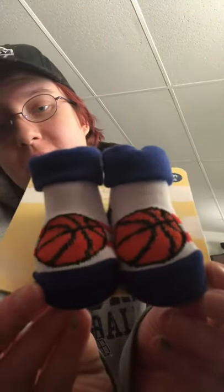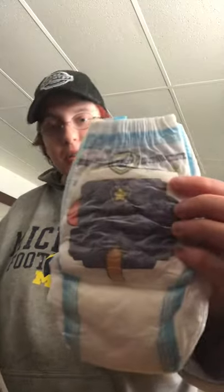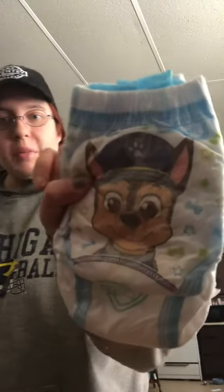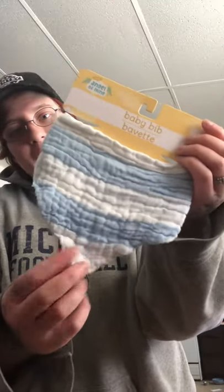So, we got these cute little basketball socks. Those are super cute. And then she sent some diapers. Okay, oh, this is cute. I thought this was a diaper at first. Paw Patrol. Chase. He was one of my favorites on there. So cute. Little bib. I love these bandana bibs. I need to learn how to crochet them. That would be something I could sell.